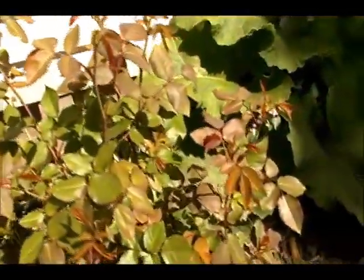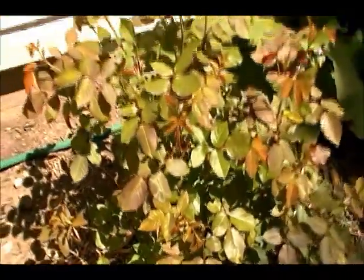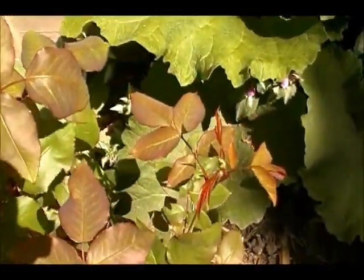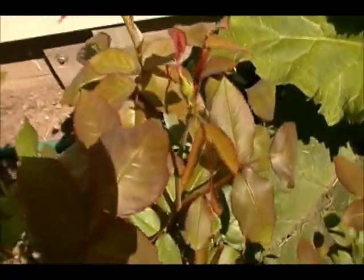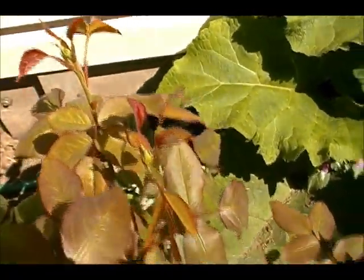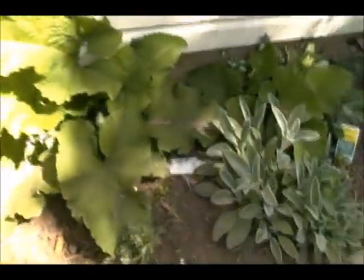And here is Quietness. Quietness was sort of a bonus rose I got on a big order of roses. I'm not a big fan of it, but I have to say it keeps trying. It's the first one to bud, as far as I see. There we go. Yeah, got some buds there.